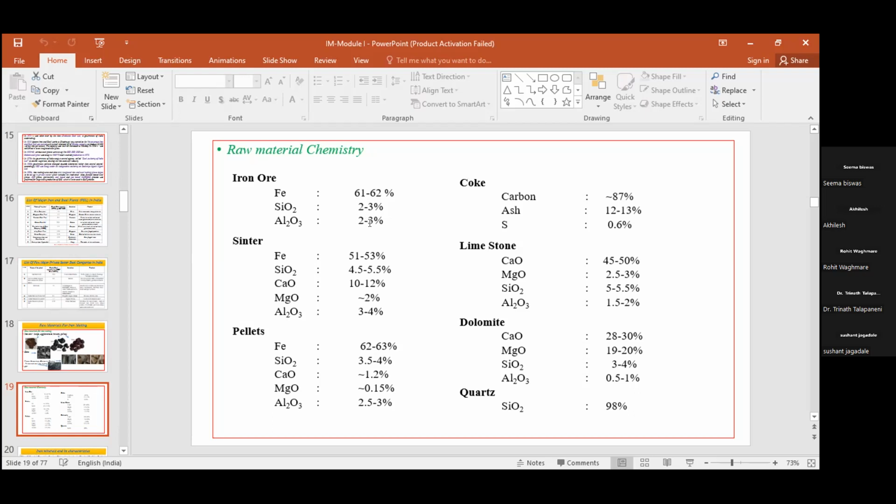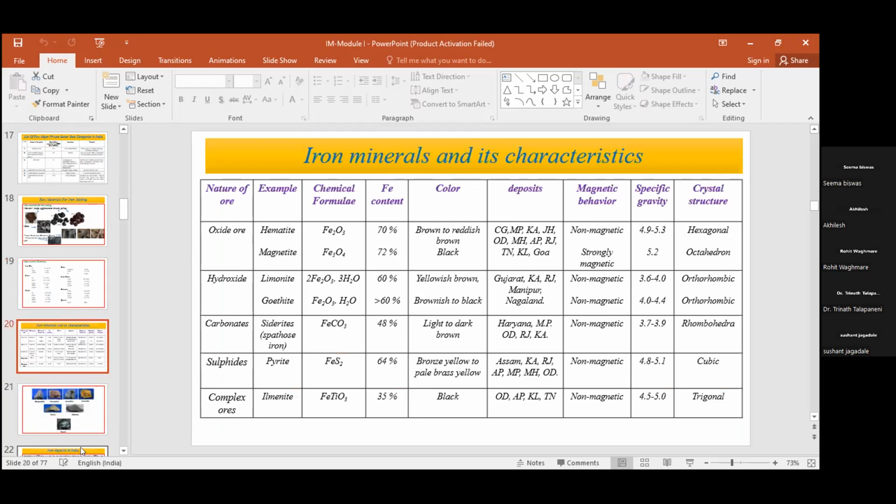So before we subject this iron bearing material to the blast furnace, we do some beneficiation process so that, to a certain extent, this gangue content can be separated from the metallic part. And then we add the agglomerates. You can see the chemistry of the sinters and the pellets, and you can also see the chemistry of the coke, having a carbon content of 87%, and ash around 13% and sulfur around 0.6%. Apart from this, these are the fluxing agents: limestone, dolomite, and quartz. CaCO3 and CaMg(CO3)2, and then quartz. This is the chemistry of raw materials.